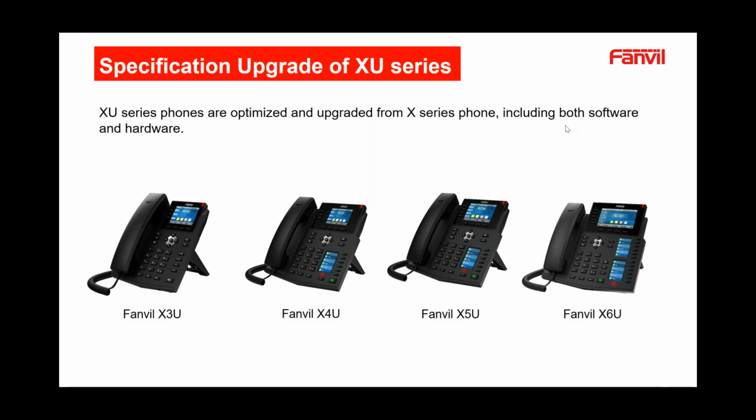Here is the series that I want to talk about a little more in the future, and we start off with the X3U. And one of the things that the X3U, as I mentioned earlier on the feature request, is that we include the latest requests like Opus codec. We include things like IPv6 compatibility, as well as upping some of the medium to higher end integration of HD audio using the Harman speakers, and also integrating some of the Bluetooth capabilities on the X5 and X6U. But let me dig into that a little bit deeper.